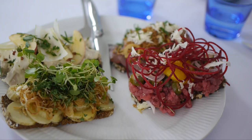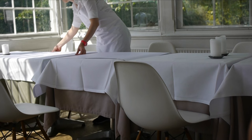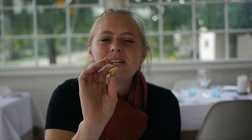Oh, I love the horseradish. You do? I love the food. Everything is delightful. What are you eating? It's a special Danish little treat for New Year's. Called? Kansake. Google translated it into almond cake. It's delicious.